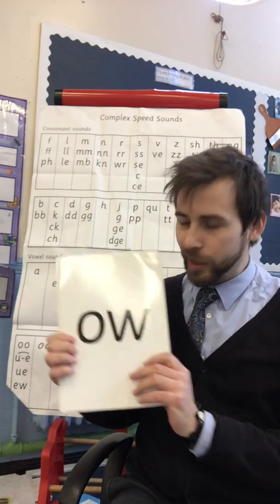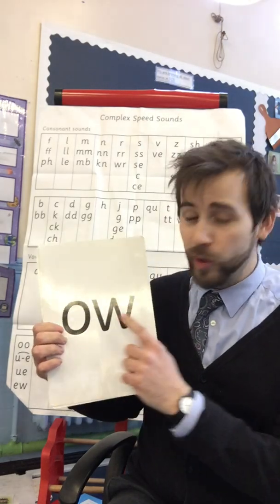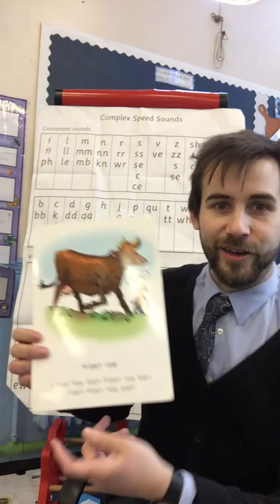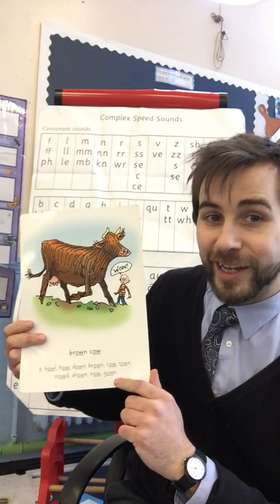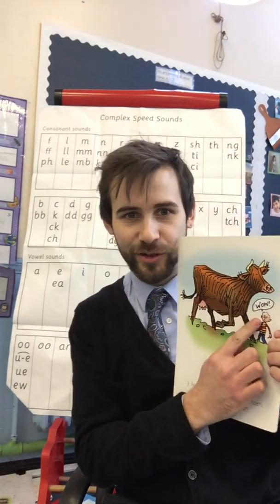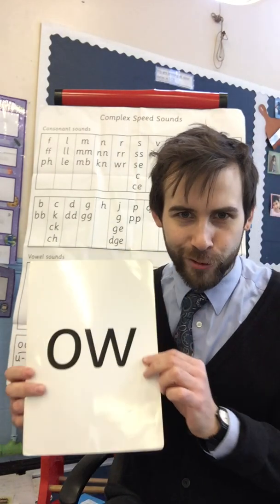It is R-O-W, ow. R-O-W, ow, makes the same sound, ow, as our O-U, ow. I can see on the back of my O-W, ow, there's a picture of a brown cow. So we've got ow, brown cow. This little boy is saying ow, wow, at this huge brown cow. So we've got our sound, ow.